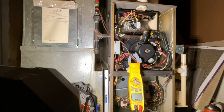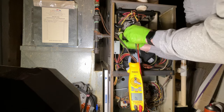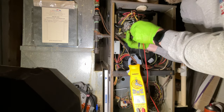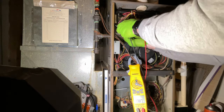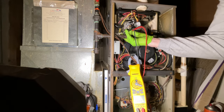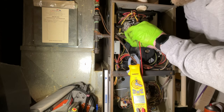All right, now that I got that blower done, I'm gonna start going through and testing stuff. I like to test my igniter first because it's been off. So you switch your meter to ohms. If I can get this thing to read, all right.